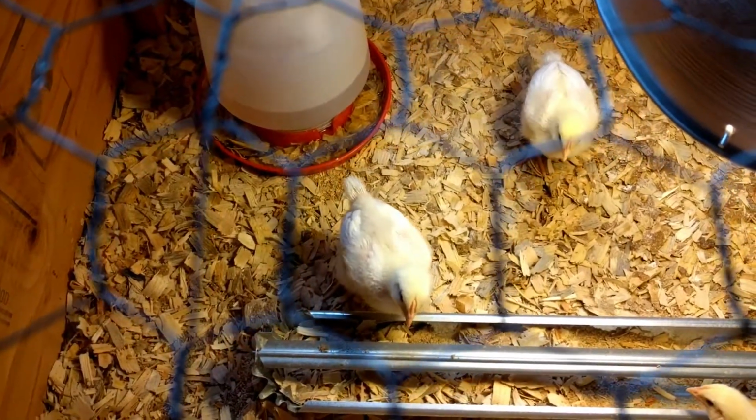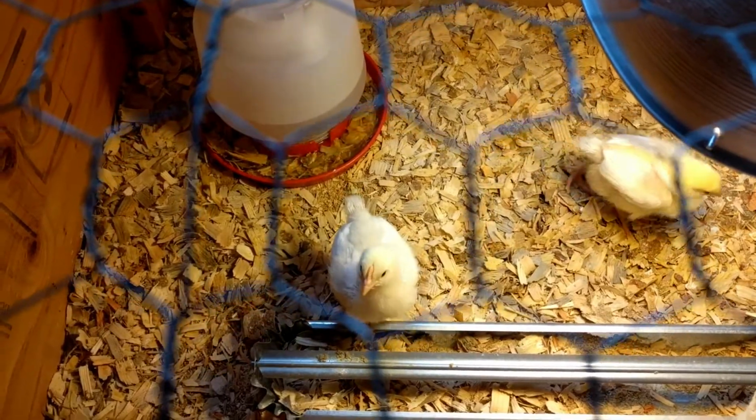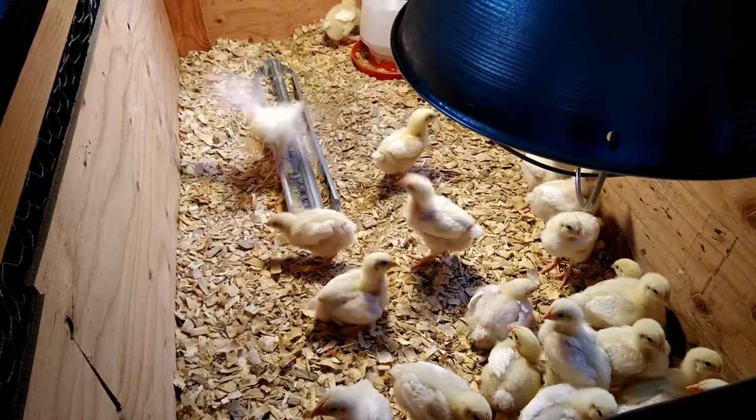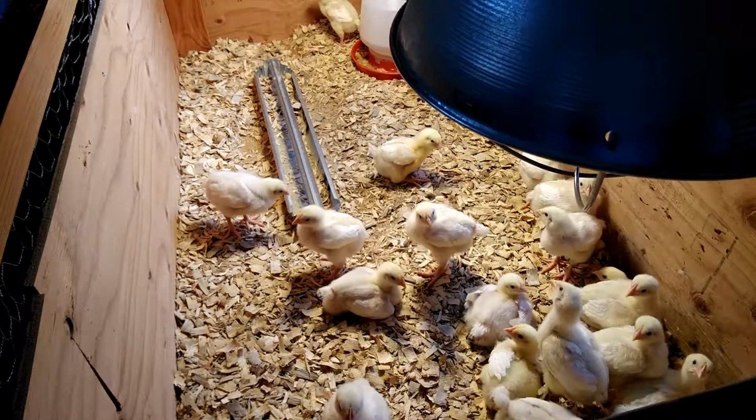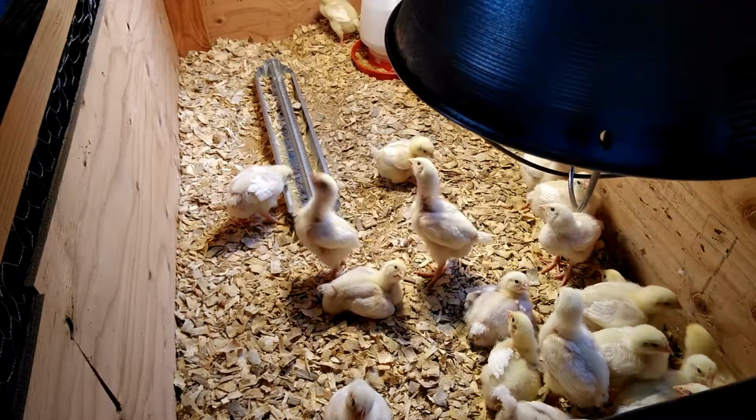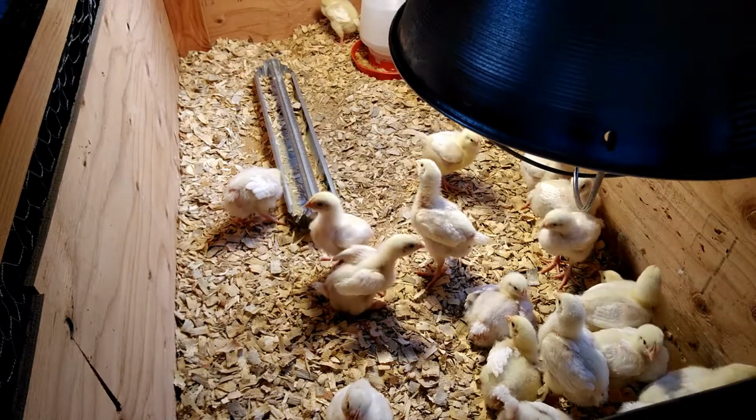Looks like I need to do some wood chip maintenance and come back later. All right, it's 6 p.m. The chicks are looking all chicky.